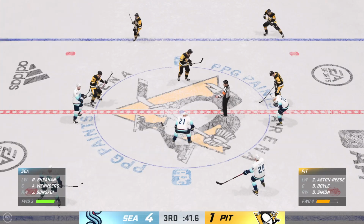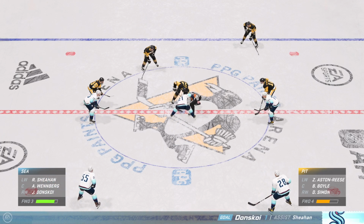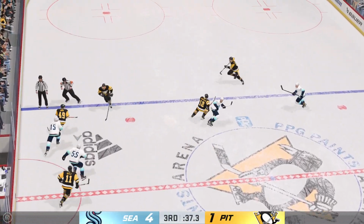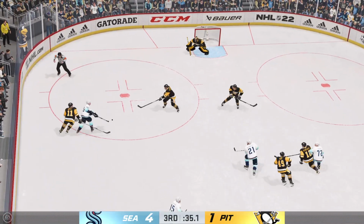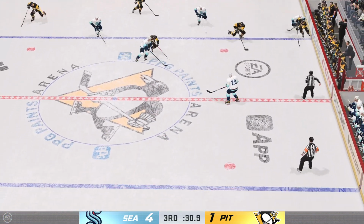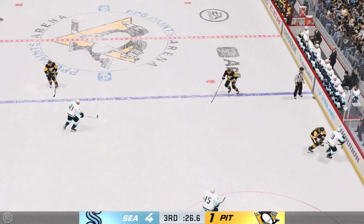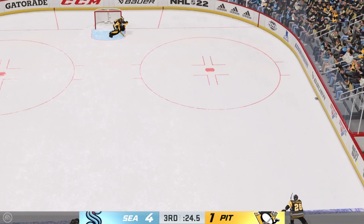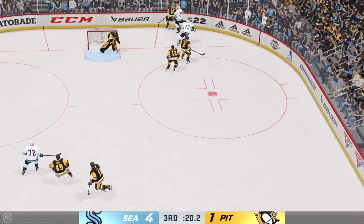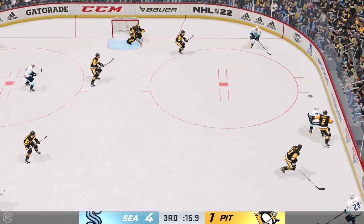Both teams are set. They're ready to drop the puck. Faceoff here in the neutral zone, and we are back underway. They go on the attack from the left side. Pittsburgh's got the puck in their own end. And now it's grabbed by Aston Reese. And they keep the pressure on. Here's a race for the loose puck. Battling for it along the boards. Seattle's got the puck in the corner.